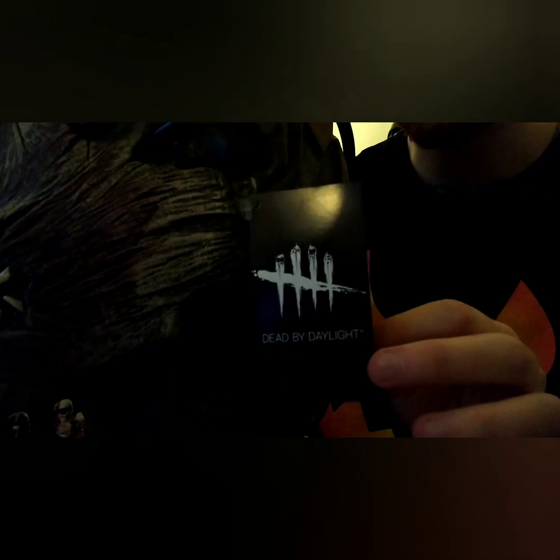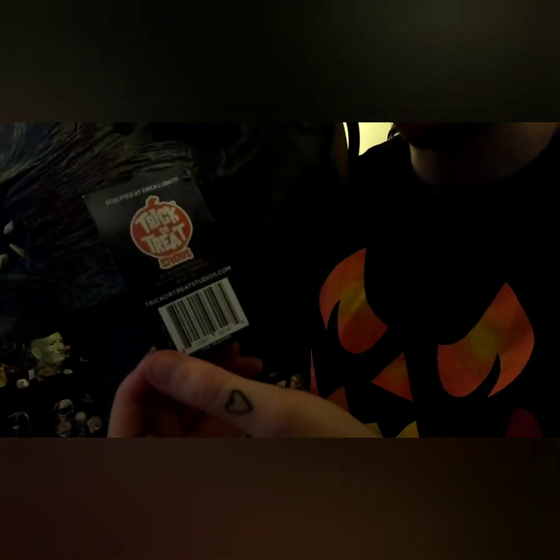I've not actually got any of the Trick or Treat Studios masks by this artist, so if I did pronounce it wrong, feel free to just let me know in the comments, but it's not really too important anyway. This thing was made in Mexico, and here is the tag. It's got the Dead by Daylight logo, and it says Dead by Daylight. Back of the tag with a barcode and the artist's name, and then the general care instructions of all Trick or Treat Studios masks.